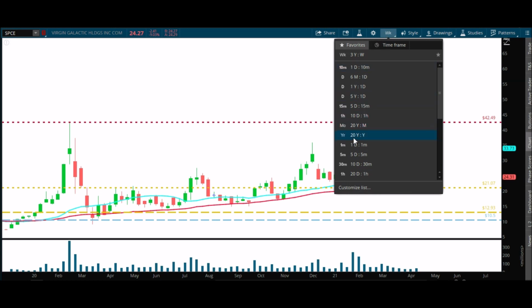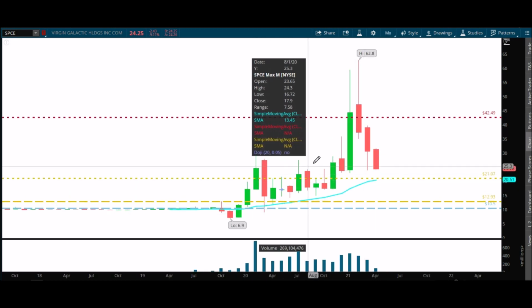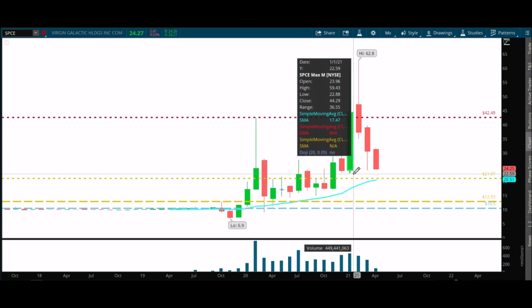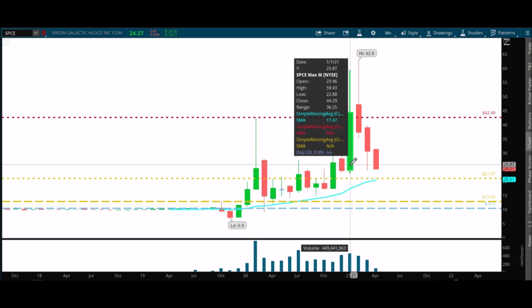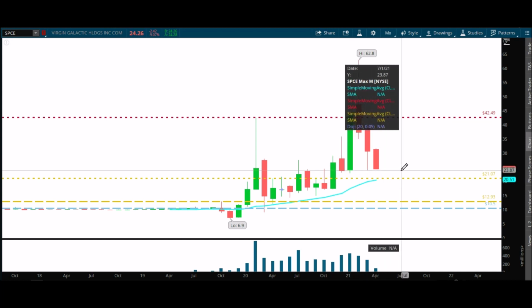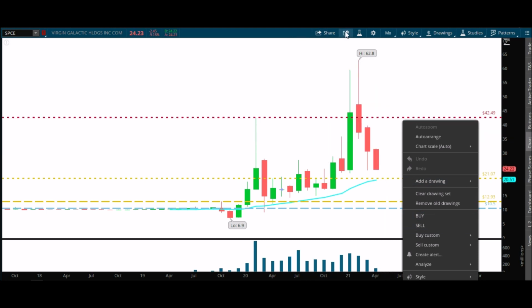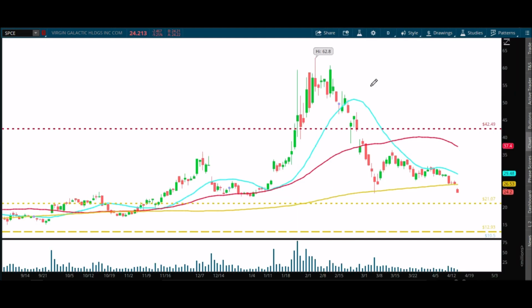Let's look at the monthly. Monthly chart's looking interesting too. You can see the breakout candle here. This breakout area would be the low of this candle, which would be 22.88. So that's another important area to watch actually. So 23 would be another area I'd want to see how the market reacts if we start to see price go down there. So set your alerts, be ready for those support areas.